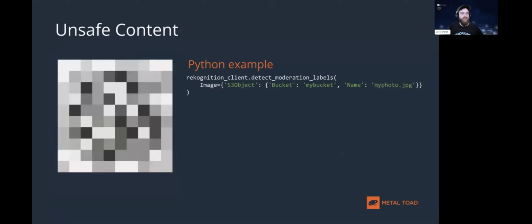We have unsafe content detection, or detect moderation labels. This will detect explicit, inappropriate, and violent content in images, which in turn can be used to filter and moderate incoming content.